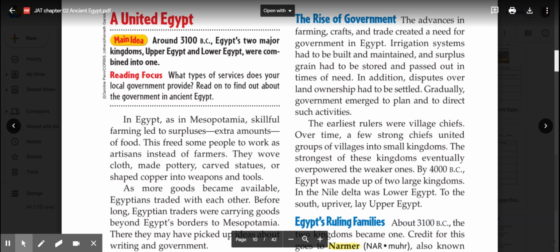Remember, for ancient Egyptians, the flooding of the Nile was very important. So if irrigation systems weren't maintained or they weren't built properly, it could affect all of us as farmers. The earliest rulers were village chiefs, and over time, a few strong chiefs united groups of villages into small kingdoms. The strongest of these kingdoms eventually overpowered the weaker ones, and by 4000 BC, Egypt was made up of two large kingdoms. In the Nile Delta, it was Lower Egypt. To the south, upriver, lay Upper Egypt.